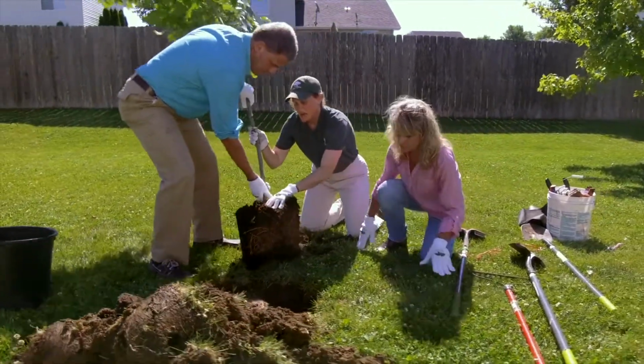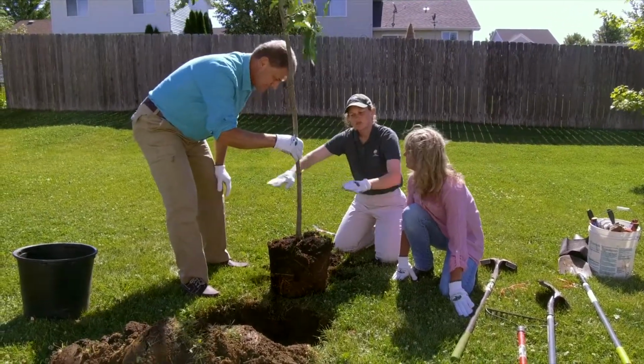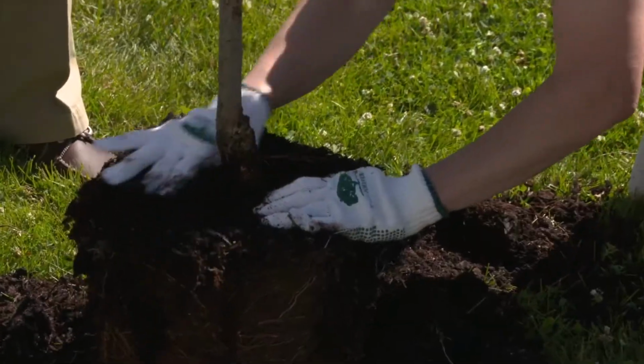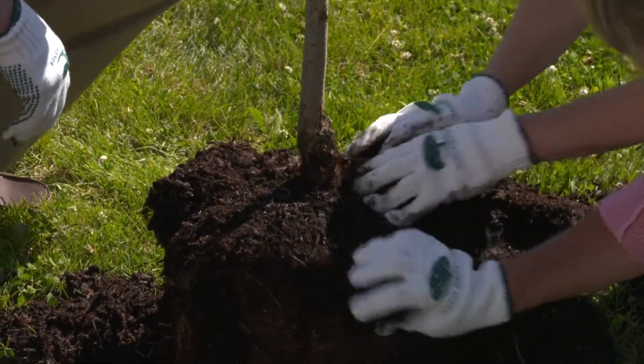the tree, and I'm going to look for what's called the root flare, and that's basically where the trunk tissue starts turning into root tissue, and so you see it flare out, and that's where those first main anchor roots are. That's what really holds the tree in place, and that tells us how deep to dig. We want those right at the ground level.